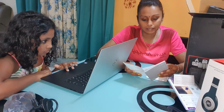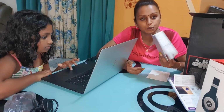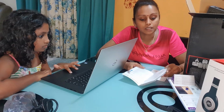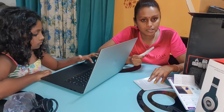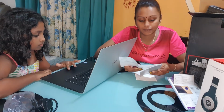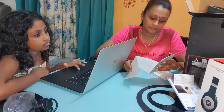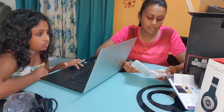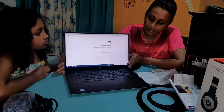So other than that, I think once we, as usual, you all know Dell gives very great support. Once you register your warranty, it is 24x7. They can come here and do the support service for the full 1 year. That is another advantage of Dell, which other high-end brands are also giving. And you can see the camera setting is down. That's the webcam showing down.